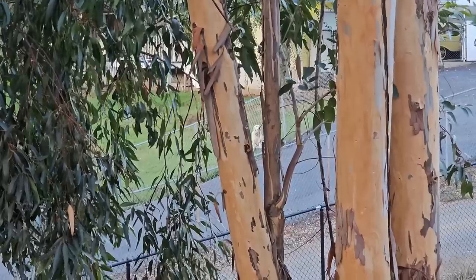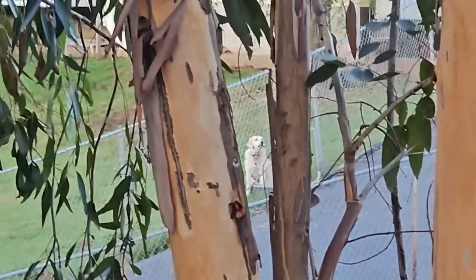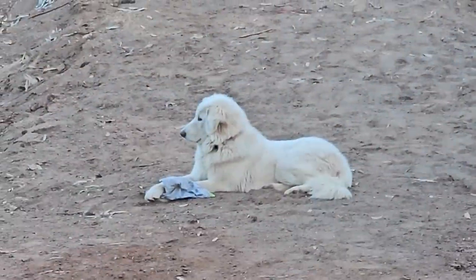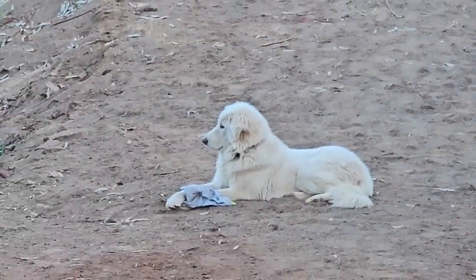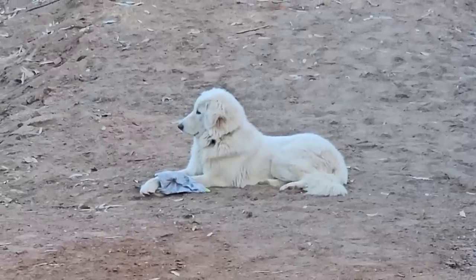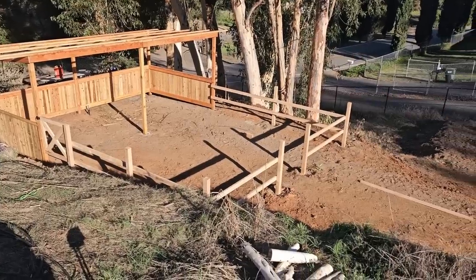So I just want you to see the next door neighbor's dog, or those branches there, is barking at me and Bella. Bella doesn't care. She's watching, making sure he doesn't come any closer, but she hasn't barked once. It's looking good this morning.